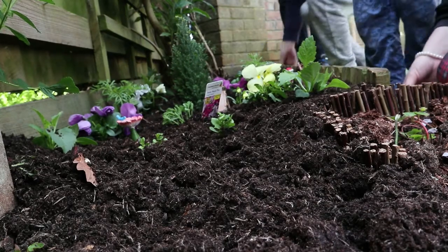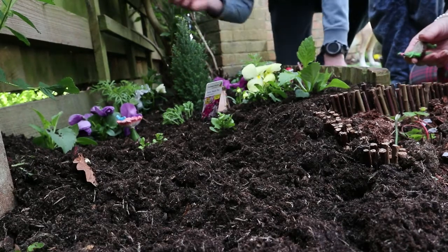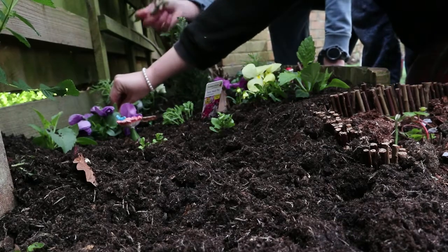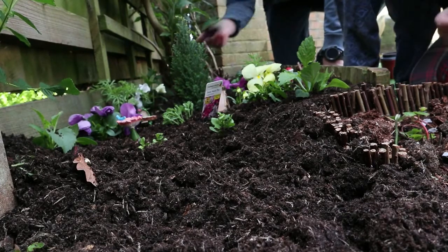Move out of the way, boys, so Daddy can do his. No, move out of the way, because you're not sitting on me at the moment. Right, is that all of them, or is it just the bench decking?